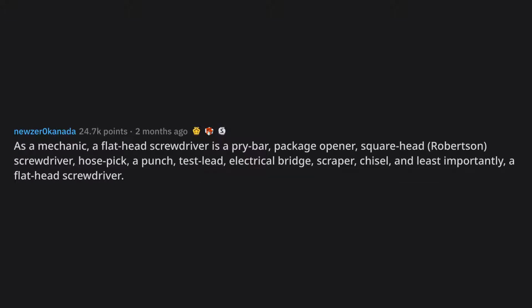As a mechanic, a flathead screwdriver is a pry bar, package opener, square head Robertson screwdriver, hose pick, a punch, test lead, electrical bridge, scraper, chisel, and least importantly, a flathead screwdriver. Add salt to your hand wash to get gasoline smell off. Love, Dad.